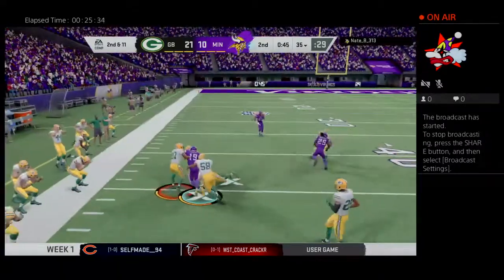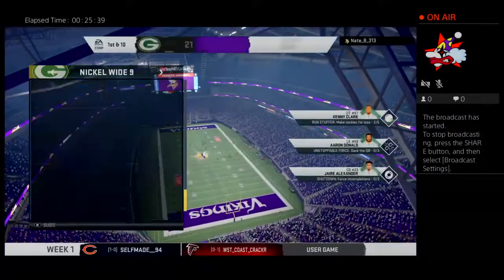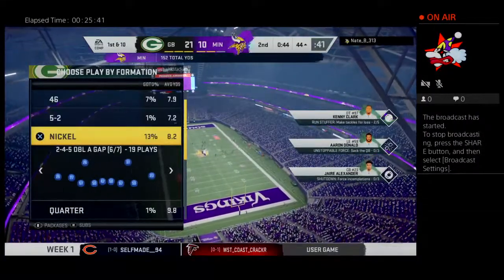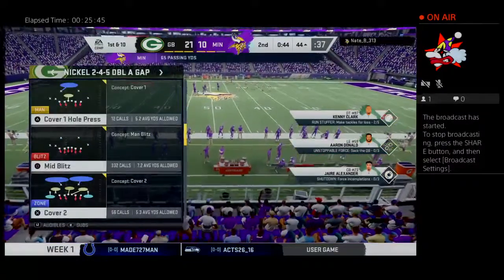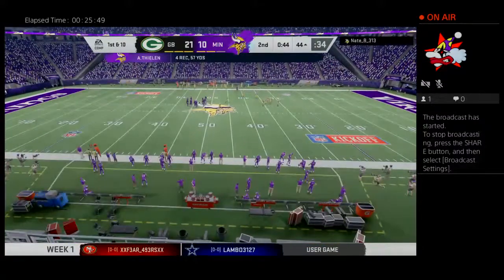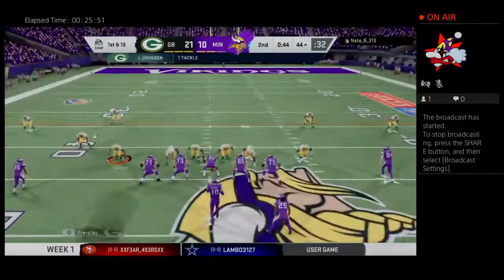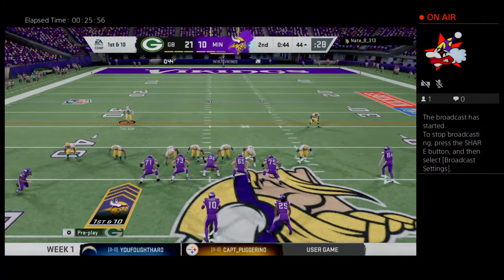Throw left side on target to Thielen. And they're going to have this across midfield and inside the 45. The Vikings going to signal for the first of their timeouts as they'll stop it with just over 40 seconds to go in the first half. This quarterback now 6 of 10 in this first half. He's got his guys a first down here.